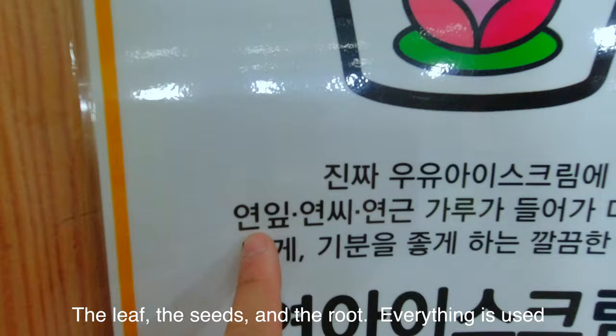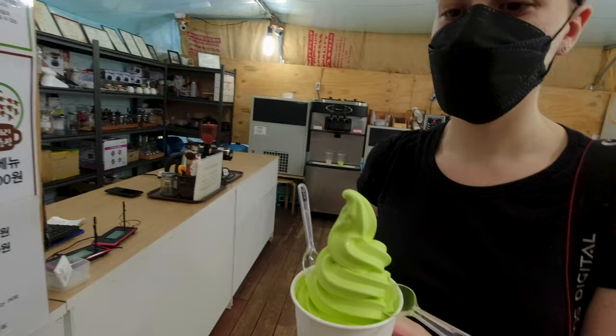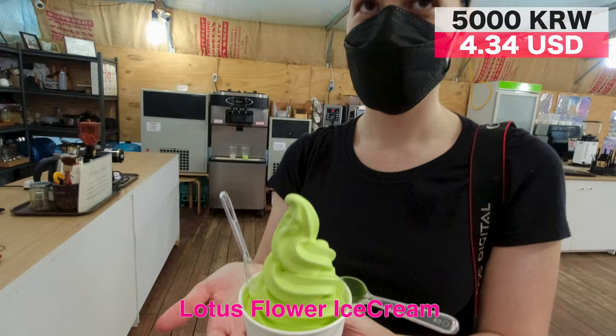Oh, so apparently they use the leaf, the seed, and even the roots, and they grind it into a fine powder. Try it. I'm so curious how this is gonna taste.